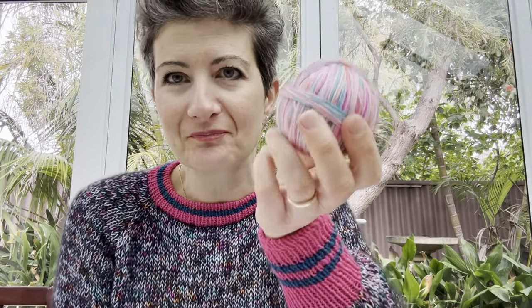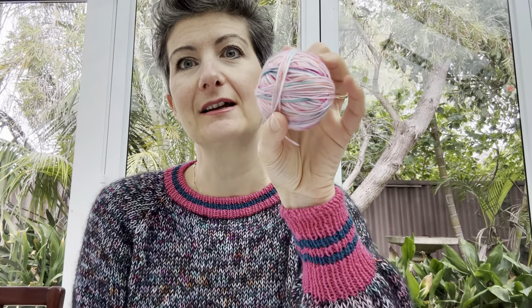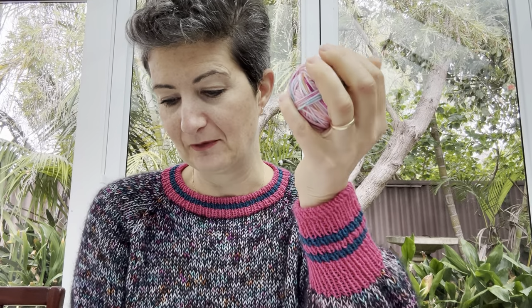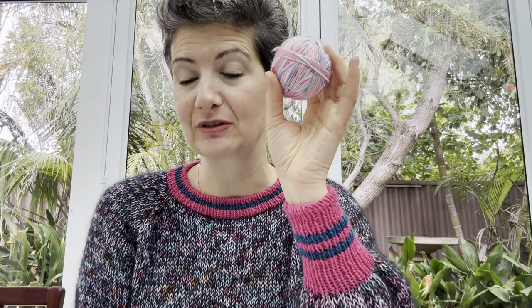My inspiration started with this yarn. This is what I've got left over. And this is a hand-dyed fingering weight yarn that I got here in Australia in a destash. It's hand-dyed by Fiber Lily, is the name of the company. And it's her Super Soft Sock, which is 390 meters per 100 grams of super fine Australian superwash merino and nylon, 75/25, in the colorway Cosmos Fleur.